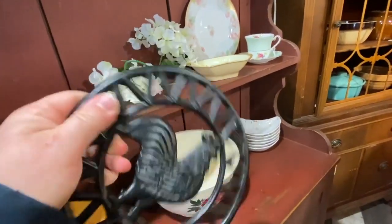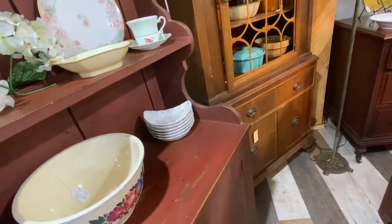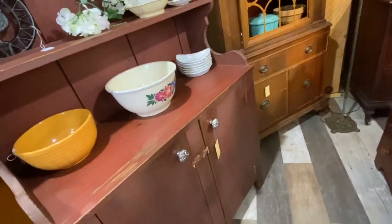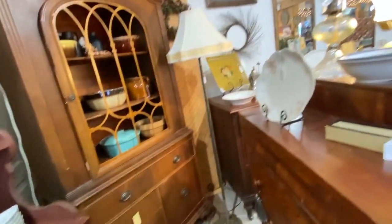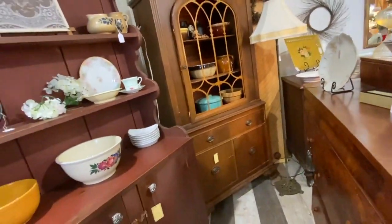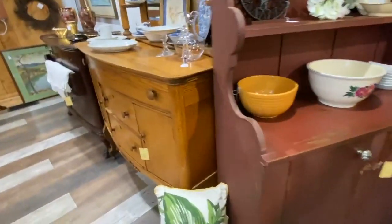And I really like this rooster trivet. I thought that was pretty cool. And there was some more furniture there. I liked some of the cabinets they had in there. Really pretty. But after this, then I turn around and head upstairs.